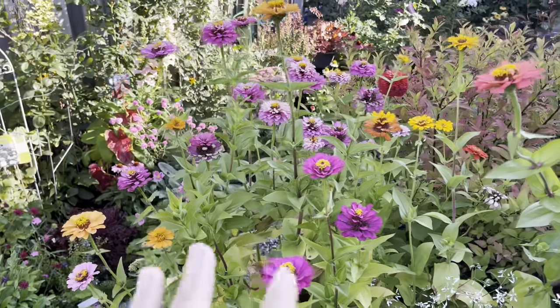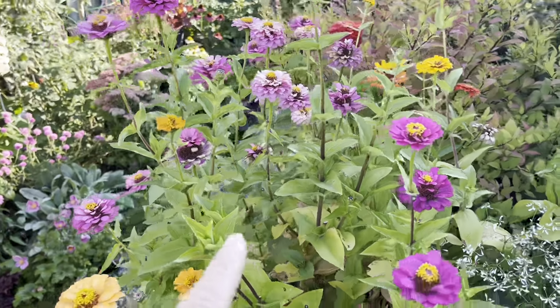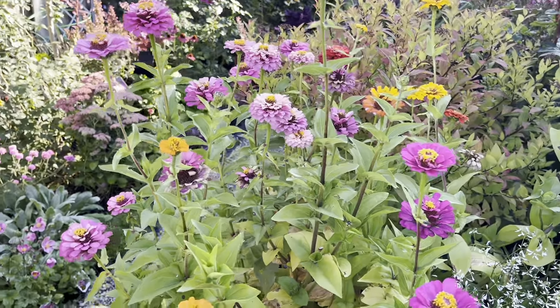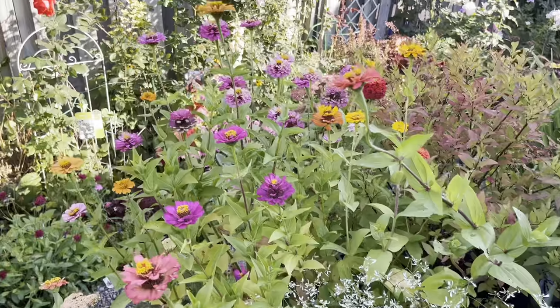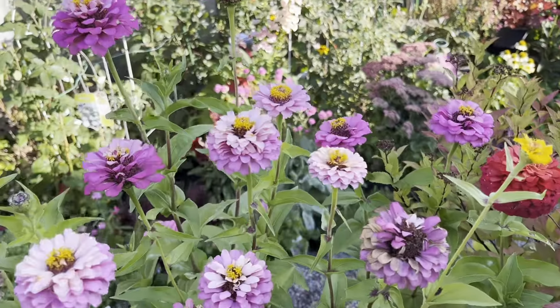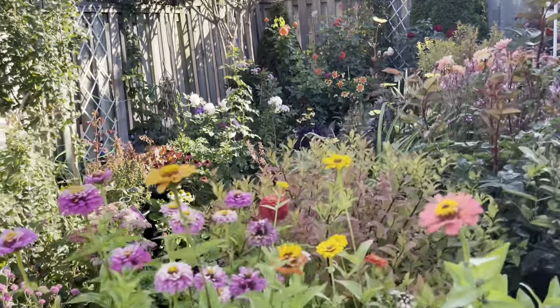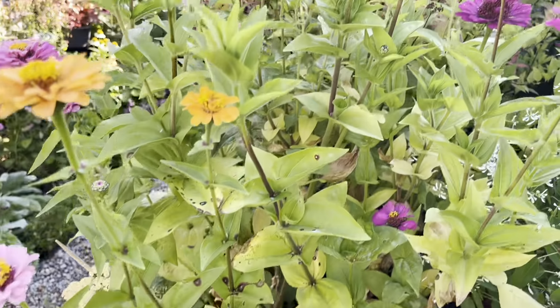So any heat, they would just wilt. Really annoying to upkeep, to be honest. So next year, I don't know if I still want to do them in pots or just stick them in the ground, because it's just way too much work. But they're looking gorgeous, absolutely gorgeous. And this one, unlike the other one in the far patch there, rarely any powdery mildew at this time of year. Crazy, right?